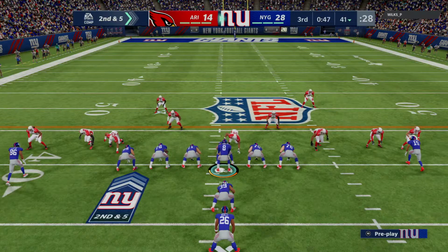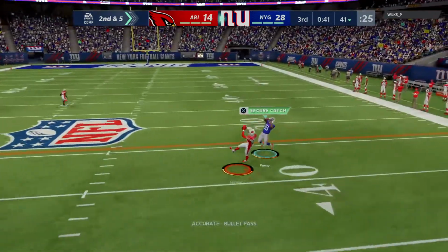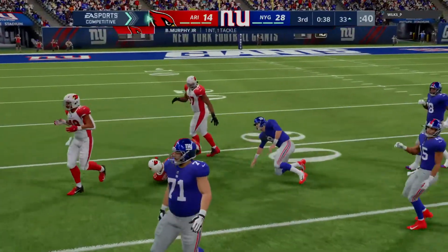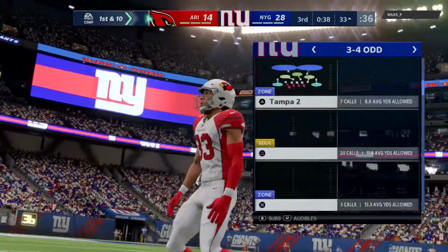It's on the tackle. A gain of 5 brings up 2nd and 5. From the 41, Jones, and he fires one that's intercepted. Picked off by Byron Murphy, and he's able to get it back to the 33-yard line. By the Cardinals. So that's back-to-back drives where they've thrown an interception.